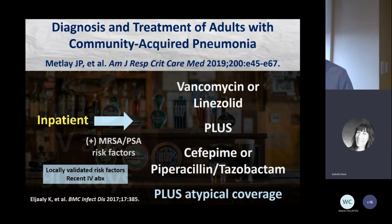Okay, and then this is the final slide, which goes back to the double coverage point I was making earlier. So if you have a sick inpatient, so a severe pneumonia patient that you're admitting, and they do have MRSA or Pseudomonas risk factors, then now you're switching altogether. So instead of the beta-lactam azithromycin combination, I'm jumping to something like vancomycin. This is evidence-based from the guidelines. I'm choosing my cefepime or my piptazo or whatever.